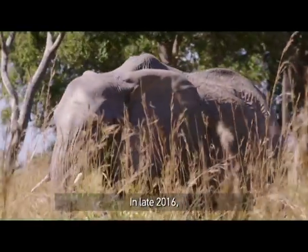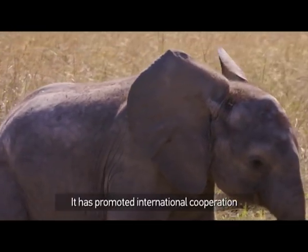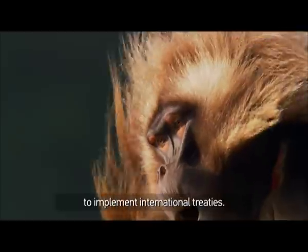In late 2016, China activated a comprehensive ban on commercial ivory processing and sales. It has promoted international cooperation on wildlife conservation whilst also making strenuous efforts to implement international treaties.